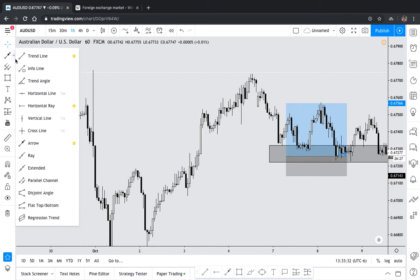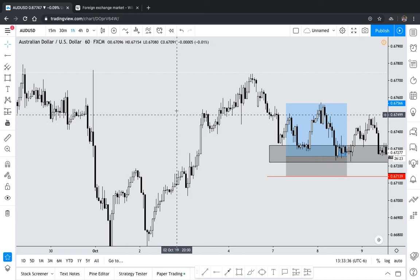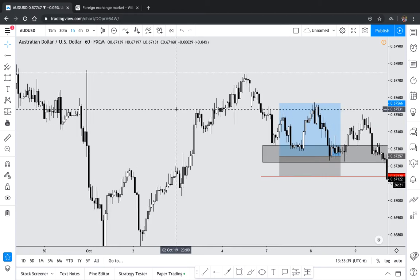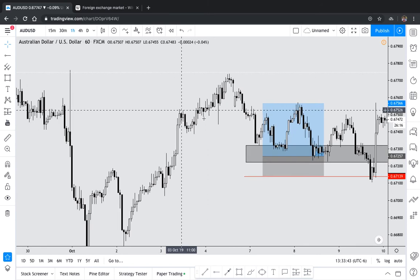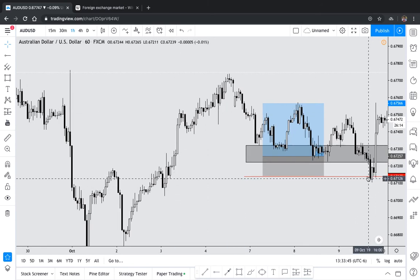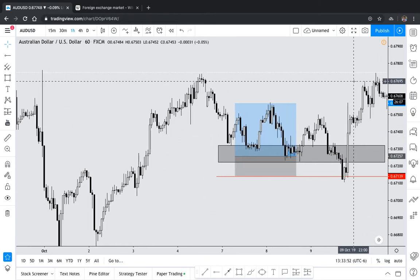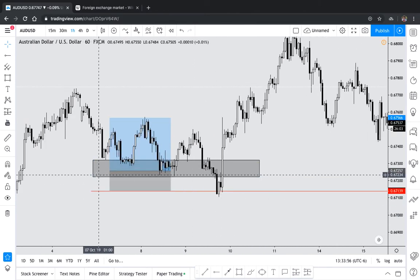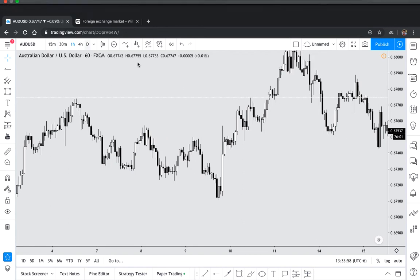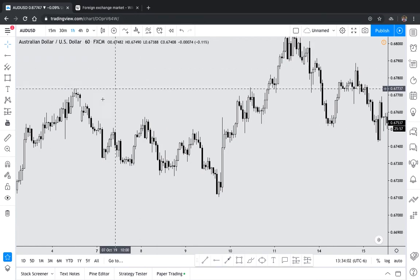Obviously, our risk is right there, that red line. And what happens is price will dip right beneath your risk, right beneath your support, and just take off. And as we can see, price just flies away. Now, I'm going to walk you guys through why this happens, because you can go on any chart, and I'll show you a couple more examples on different pairs, and then I'll talk you through.